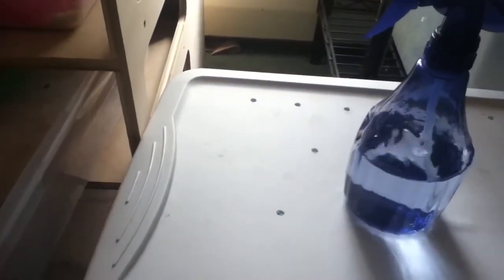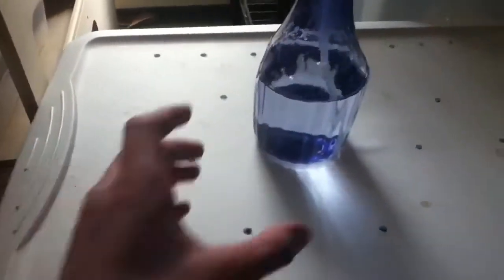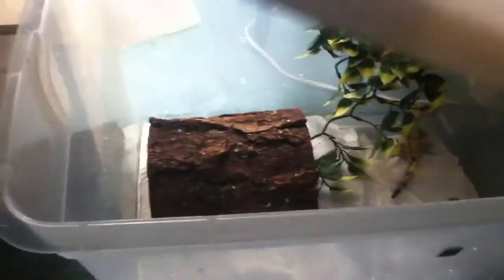But cons about these guys is humidity, but it's not hard. You need to spray it twice a day with something similar to this. Once in the morning, once in the nighttime. And that's pretty much the care for the cresties. I mean, paper towel on the bottom is pretty simple, easy to clean. That's what I use for everything in my house. All my reptiles, I mean.